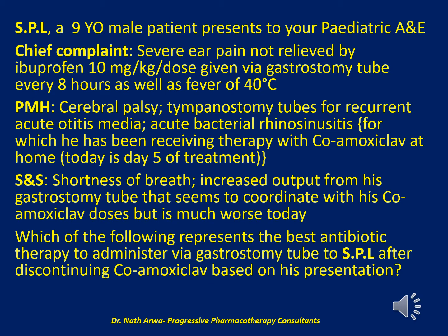His signs and symptoms include shortness of breath and increased output from his gastrostomy tube that seems to coordinate with his co-amoxiclav doses but is much worse today. So my question to you is, which of the following represents the best antibiotic therapy to administer via gastrostomy tube to SPL after discontinuing co-amoxiclav based on his presentation?